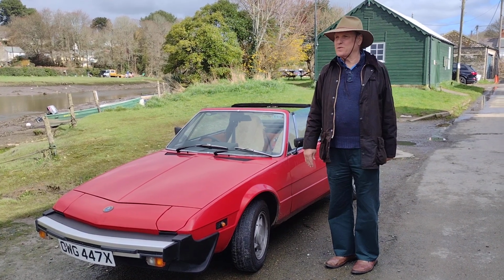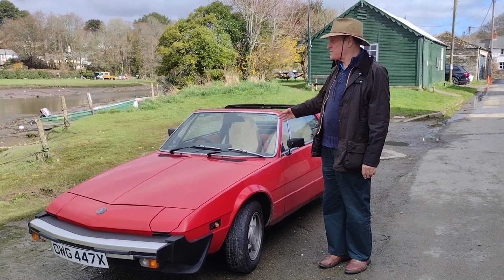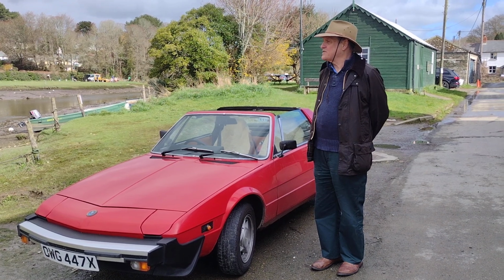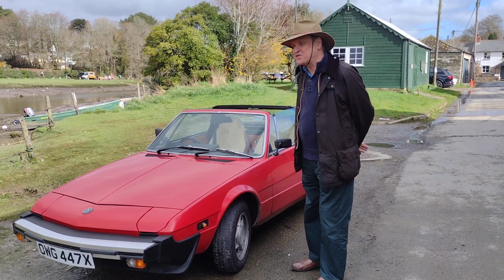Hello everyone. Today we're in Lerryn in Cornwall with the X19, and a couple of things. I'm going to show you Lerryn. I've got Rosie behind the camera there doing the good work. And the car wouldn't start again the other day. The battery had gone flat.